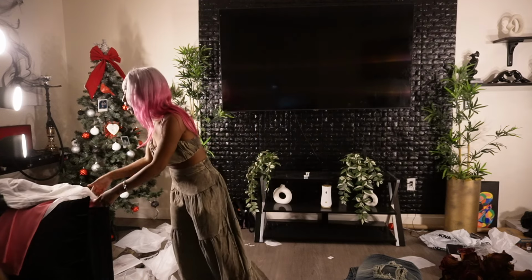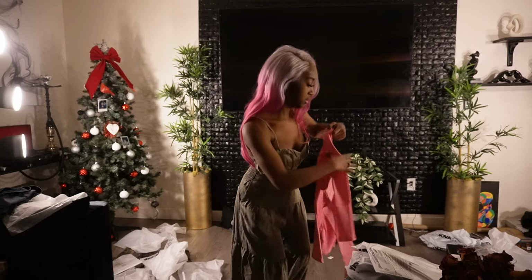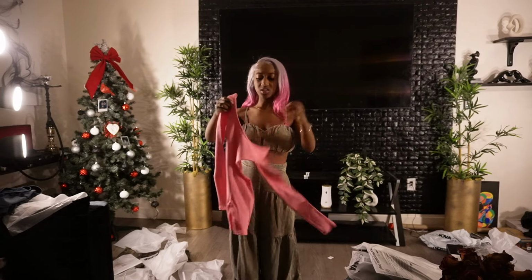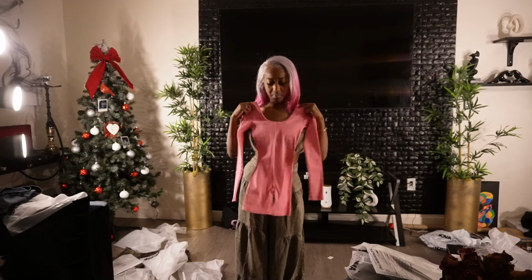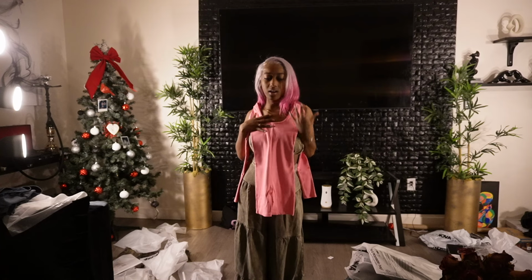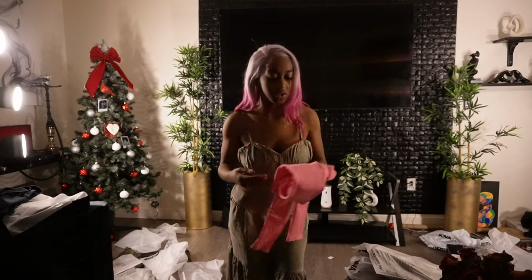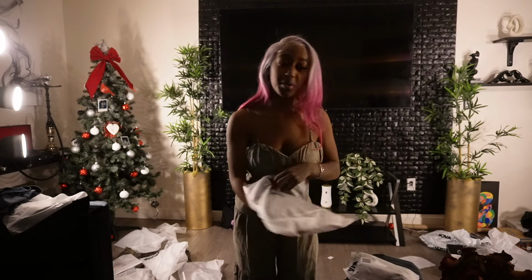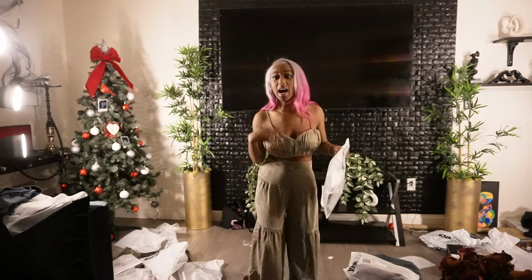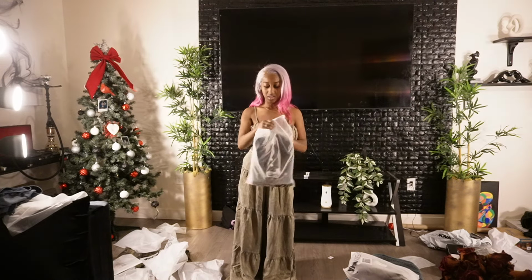Okay, so I'm trying to figure out if I want to try on this. Because this is just a simple one piece that I want to wear with my Balenciagas and this hair. But it's just a simple piece. I'm not sure if I want to put it on. I put on a lot of outfits. I'm kind of tired now.